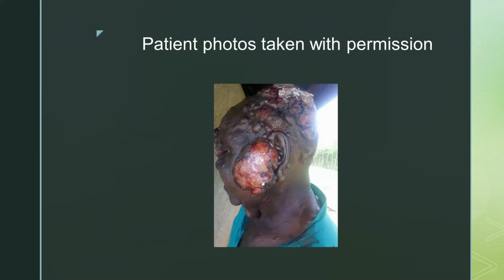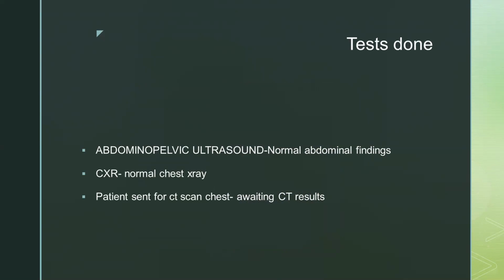So these are photos of the patient, the way he looks. This is the largest lesion, on the left side of the face. The next one: the back and the scalp, not so visible, but that's how the back area looks, and the back of the scalp. Next slide. The front part of the face. More lesions.